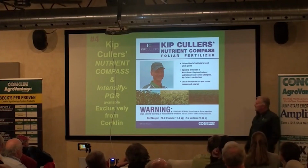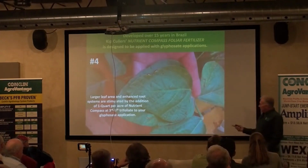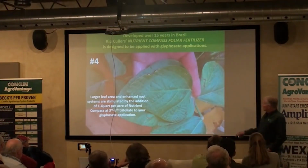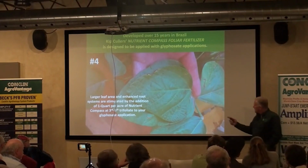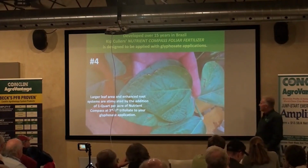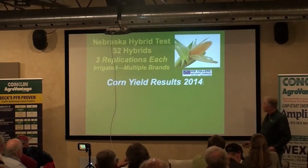We'll talk about Intensify in just a moment. It's a plant growth regulator, so you can see the larger leaf area. It's 1 quart per acre, and it's added at the 3rd to 5th trifoliate in your glyphosate application.